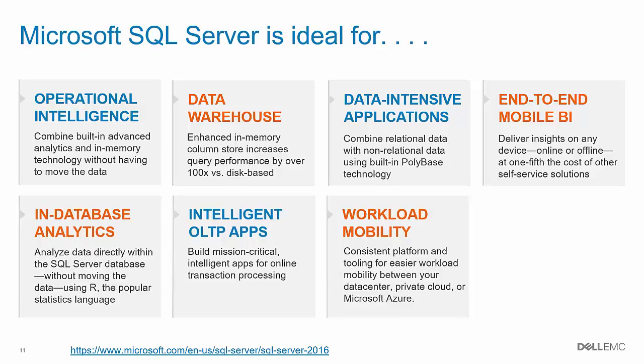Beyond simple consolidation, the use cases that Microsoft SQL Server is ideal for include real-time operational intelligence by combining built-in advanced analytics and in-memory technology without having to move the data or impact end-user performance, as well as enterprise-scale data warehousing with enhanced in-memory column store that increases query performance by over 100 times versus older disk-based solutions. New data-intensive solutions can combine relational data with non-relational data by using the built-in Polybase technology within SQL. Polybase allows you to query structured and unstructured data like Hadoop, with the simplicity of using existing SQL knowledge. And with workload mobility, you're not bound by the size of an on-premise database.